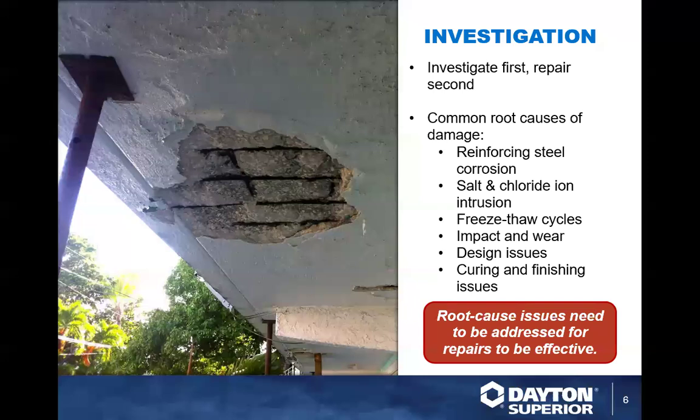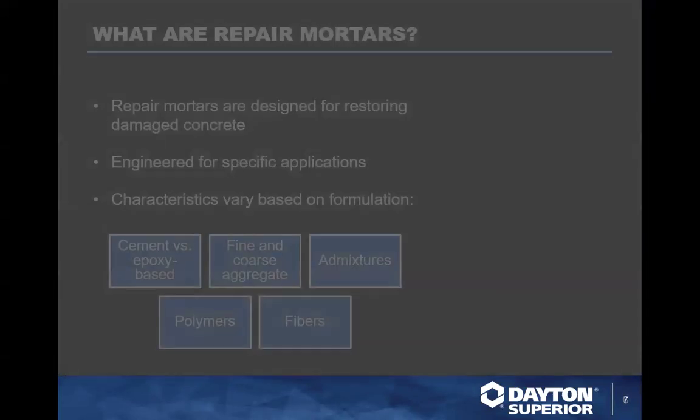And of course, there's always the issue that pops up occasionally where something wasn't cured, wasn't finished correctly. Basically, what I'm getting at is if you're going to repair something, repair it right. And the only way to repair it right is to address the root cause of the damage and getting to the bottom of the situation.